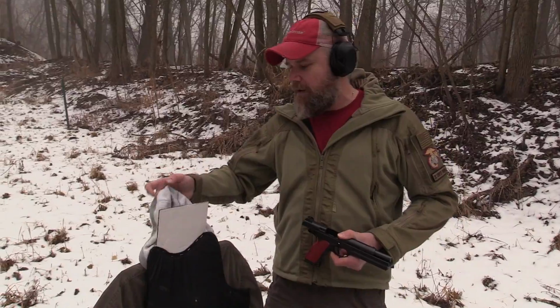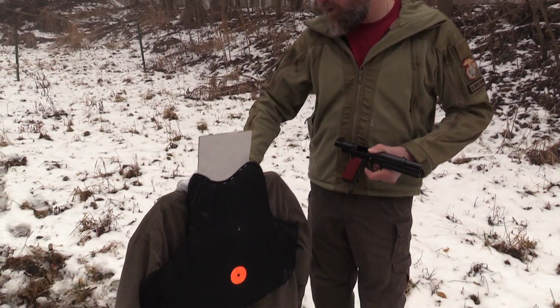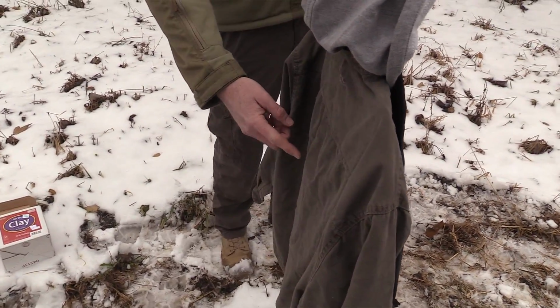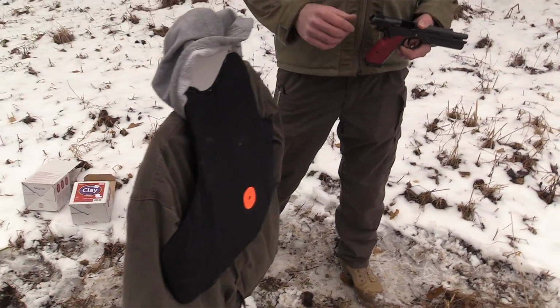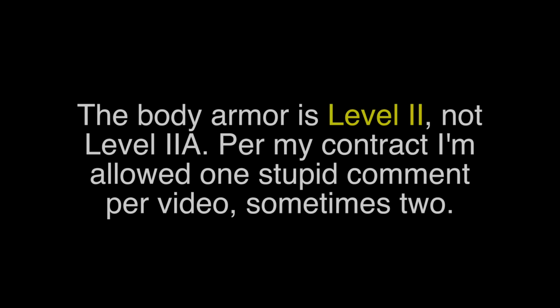Now, we also have a winter coat with a hoodie. So we're going to shoot through the coat. We're just going to see if the round exits the backside of Mr. Bad Guy here. What we're trying to find out is, will this round effectively defeat 2A body armor, soft armor? Let's go find out.